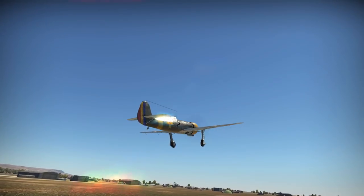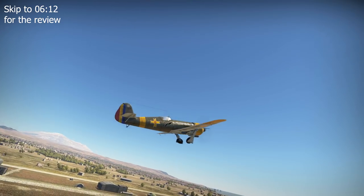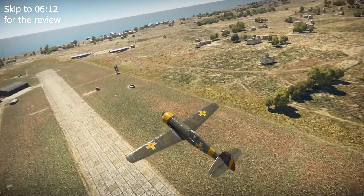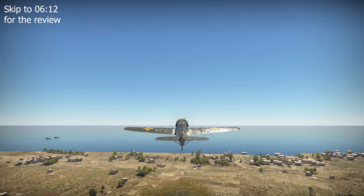With that, let's begin. In 1930, the Royal Romanian Air Force issued a specification for a new fighter aircraft. Whilst it was expected that a number of foreign companies would bid for the tender, unexpectedly, Industria Aeronautica Romana, IAR, put forward their own designs as well. No other Romanian company put forward a design.